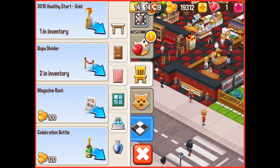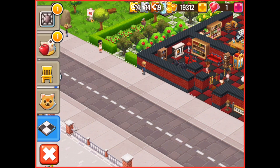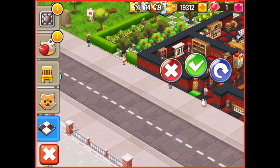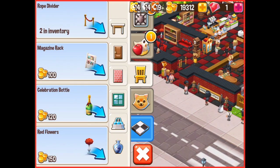I like this area just in front of the fence, but I'm also tempted to move my wall out the way. So let's try the wall first of all. Stick that out of the way, put the trophy down and see what it looks like. It's nice, but I don't like it. It kind of clashes with the design and I don't feel comfortable.